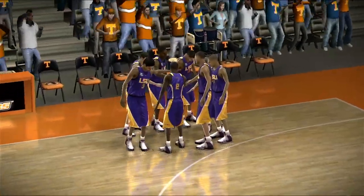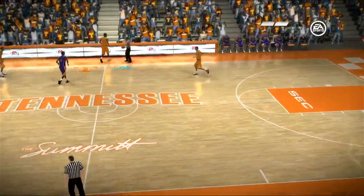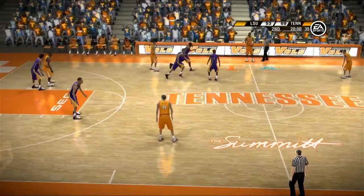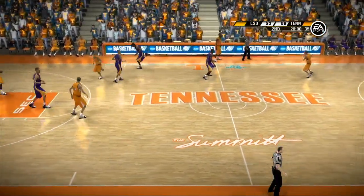Tennessee showed great presence on the boards in the first half. And you know what really impressed me, Brad? They did it with textbook box out form. They sealed off. We see so many kids that don't box out. Not this team.